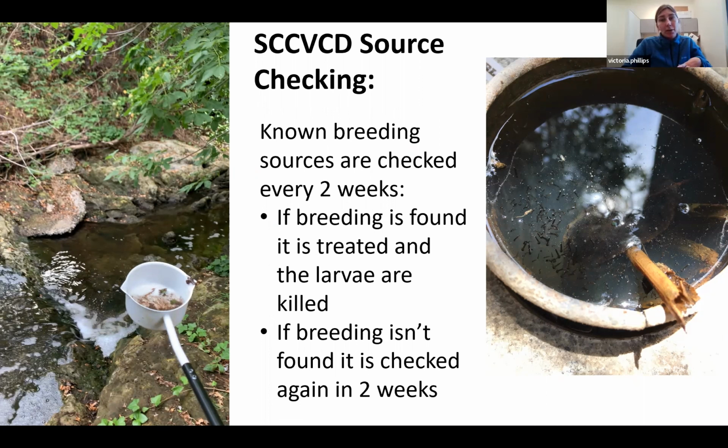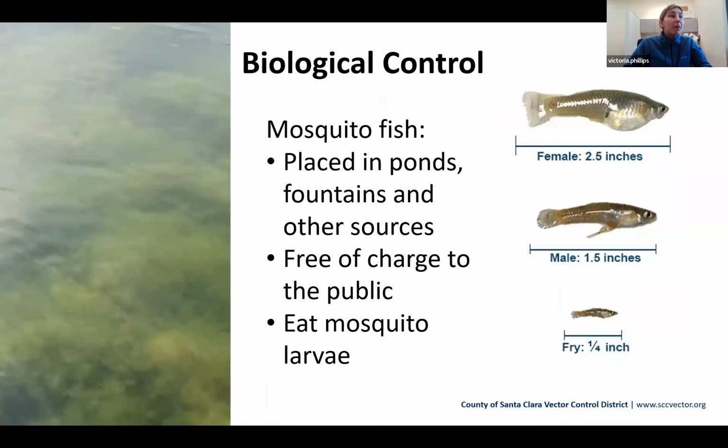But our technicians are out there and they're checking those breeding sources every 2 weeks. If they find breeding, we treat it. So the majority of our efforts are focused on the larval stage. Then we have biological control.